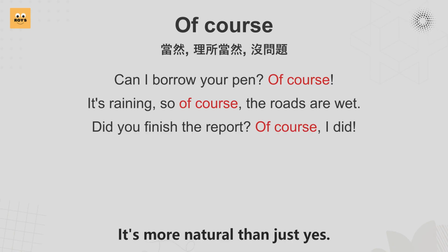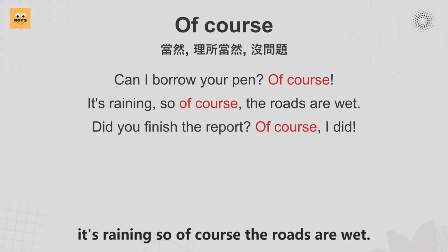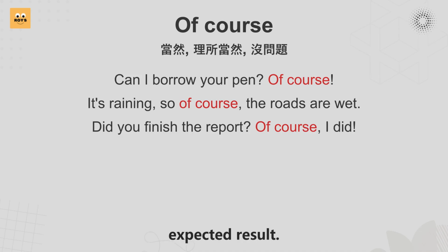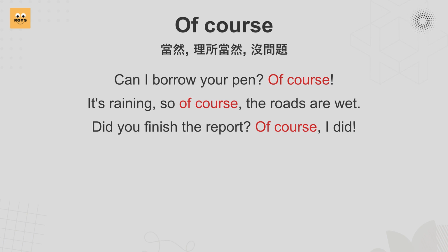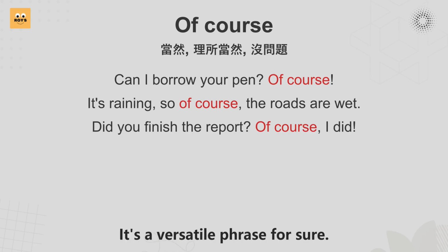Exactly. It's more natural than just yes. Now, for something obvious. If you say, it's raining, so of course the roads are wet, you're saying it's the natural and expected result. It's not surprising. And finally, to show certainty. If your boss asks, did you finish the report? And you definitely completed it, you can respond with confidence, of course I did. It emphasizes that there's no doubt about it. It's a versatile phrase for sure.